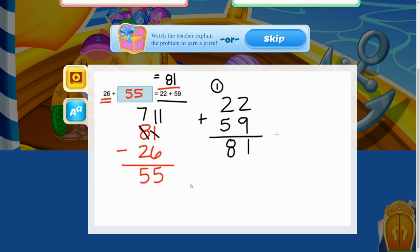Now let's double check to make sure that 26 plus 55 equals 81. So here I'm gonna just draw an arrow here, and we have 26 plus 55. 6 plus 5 equals 11, carry over the 1. 1 plus 2 plus 5 equals 8, and we get 81. So the correct answer here is 55.